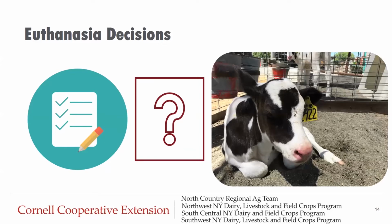Your farm may want to consider establishing a euthanasia decision tree or some sort of strict SOP that lays out incidences of when a calf should be euthanized immediately versus treated and reevaluated. You can break this down into time points if it's helpful for your farm. This can include time points such as calves at birth, sick calves, or calves with a traumatic injury.